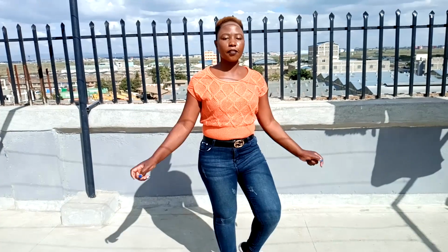Guys, welcome to the first outfit. So this is how basically the top looks like. I love the fact that it's a crochet top, and it allows some more fresh air on my body. It's a crochet top. I bought it at $4 at Kamukunji market, which is quite affordable. And I love the fact that it's orange in color, because it can just go with any color of jeans.